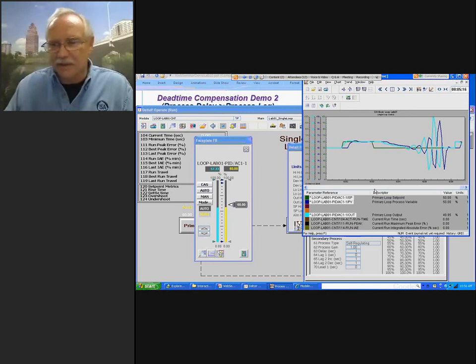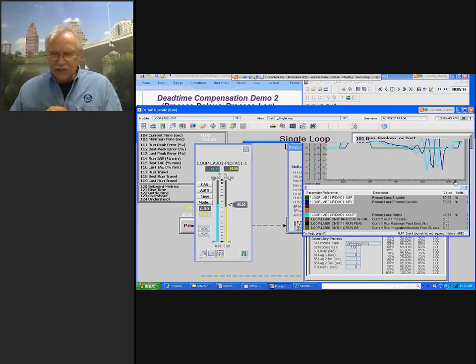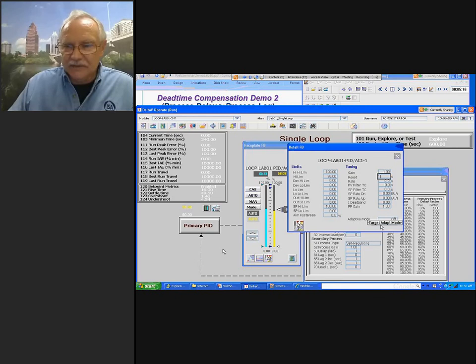If we look at the metrics over here, we've got quite a bit of undershoot. And this is kind of typical of what you would see if you don't decrease the reset time. Reset tends to create overshoot, and you end up with quite a bit of undershoot. So let's go ahead and change that to 1 second and see if we can now eliminate a lot of that undershoot.